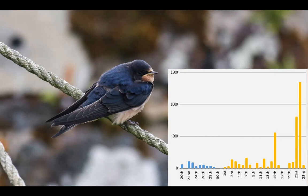I think I counted 1,000 in an hour, and then unfortunately had to go and do other jobs on the island that day, so I had to stop. So no doubt, maybe up to 10,000 swallows passed through that day. So it's the best thing.